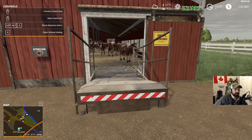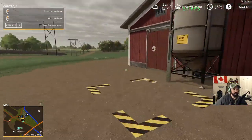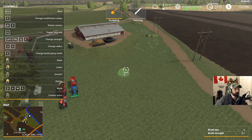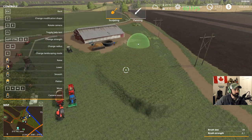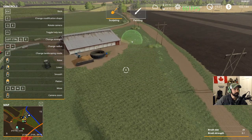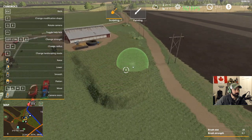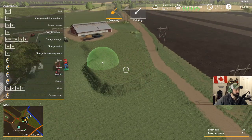Man, maybe we'll try a feedlot too. What the heck? It's not that expensive. I mean, we have everything here already, so I might as well use it. But first, I think what we'll do is let's do a little bit of leveling out here. We want to sculpt, and if we could, how much money is that taking from my account? A lot. Because I'm raising up the land so much. Goodness gracious. Just want a nice flat level platform. Is that too much to ask? Apparently.